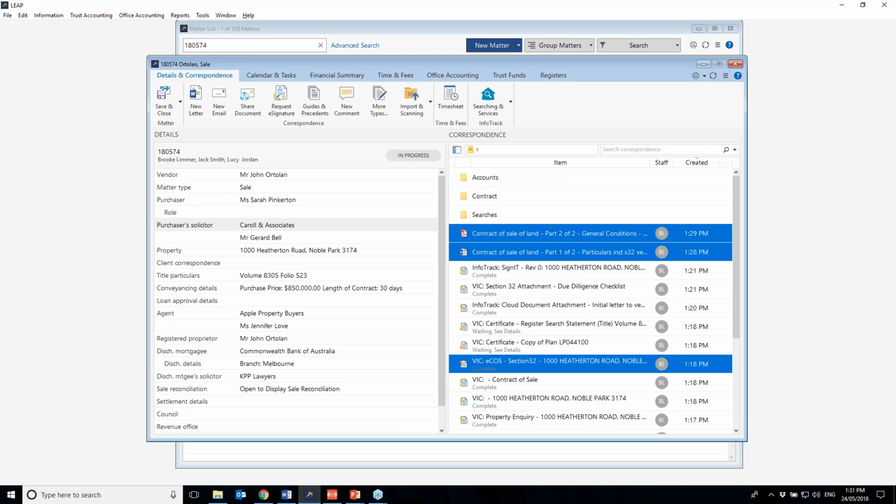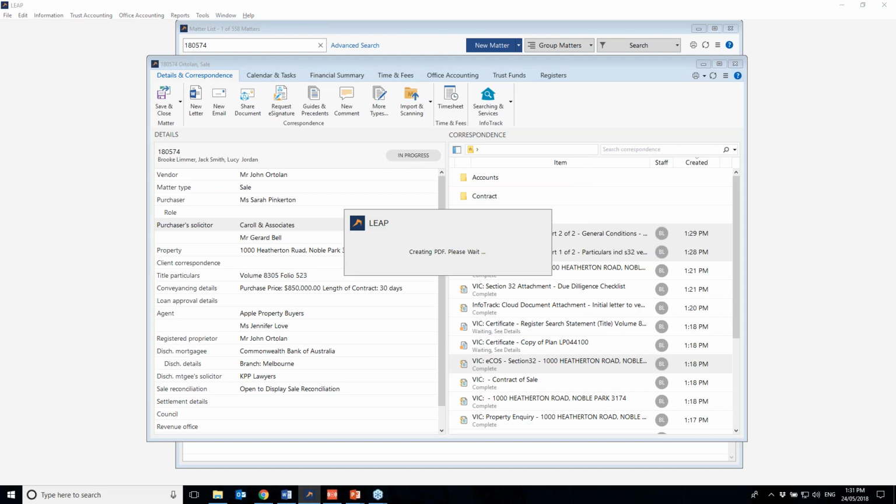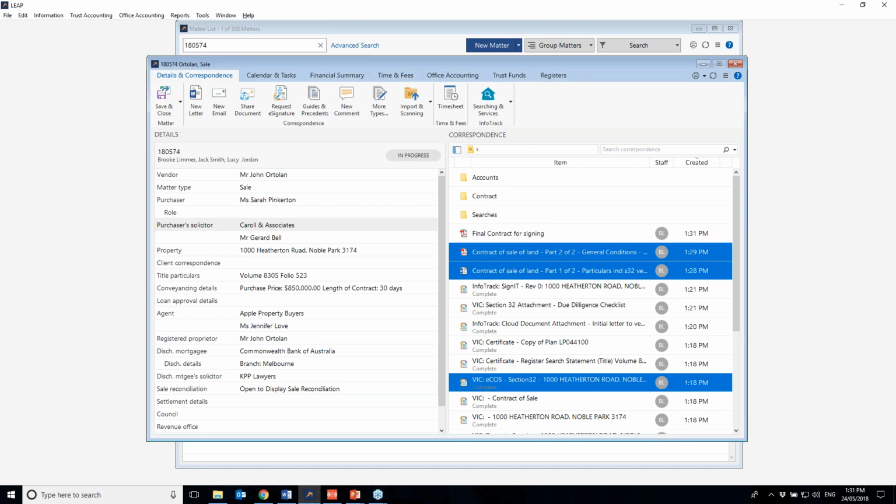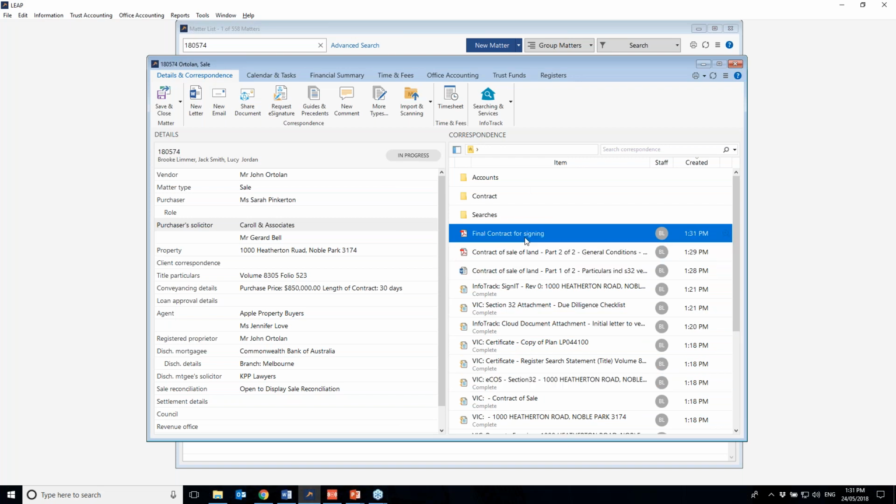and press create PDF. The benefits of using this feature of LEAP, I think, is it's better quality than printing each of these documents out, going to the scanner, and scanning the document in, where sometimes the quality of plans and things can be not as good. This doesn't require you to print anything and scan. So that is one of the benefits of using this feature. So you can see there, it's created a separate document, final contract for signing.